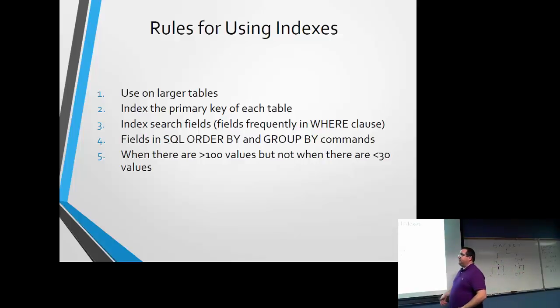Indexes do come with an Achilles heel. Always index the primary key. Duh. Index search fields, anything that's used commonly in a where clause. In other words, if you search where city equal to this, you probably want to index the cities. Why? So you can find the cities faster.